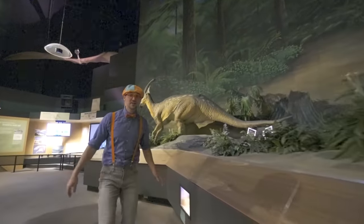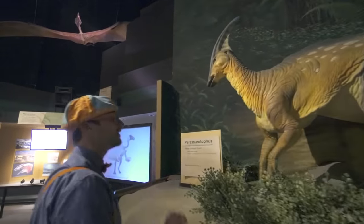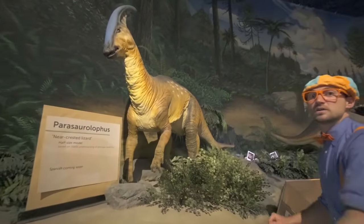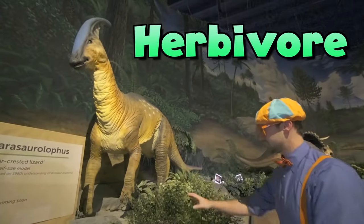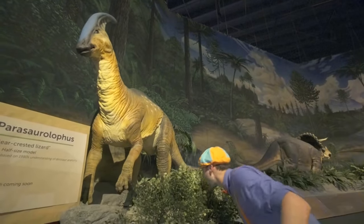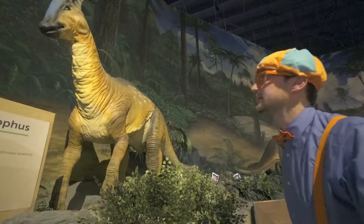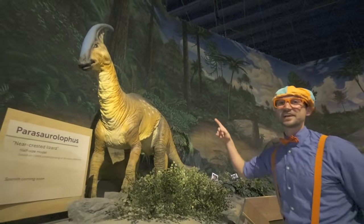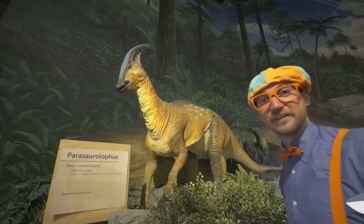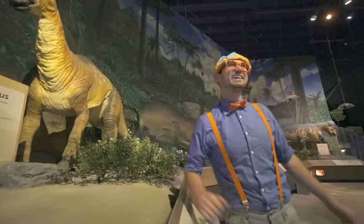Whoa. Hey, another dinosaur. Wow. Oh, this dinosaur right here was a herbivore. See these plants? That means it eats plants, and plants only. It doesn't eat meat. And look at what's on its head. It kind of looks like a shark fin. So silly.